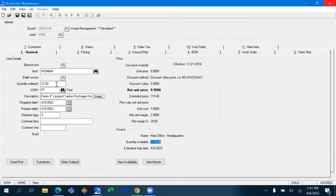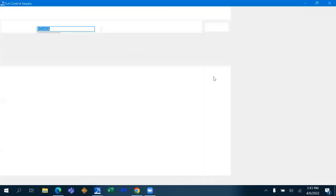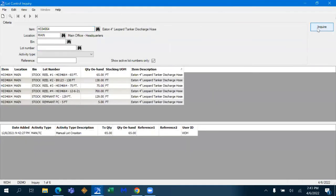So just to make sure that I have this, let's just up our game and say they're on 75 feet. In good faith, I want to make sure I have a piece long enough. So you just hit this go button, hit lot, and hit inquire. It will show me all the lengths of that hose. If you are in the hose business, in the tubing business, in the aluminum extrusion business, please make sure when you go to TrulinX, you turn this on. I can assist you if you need some advice.